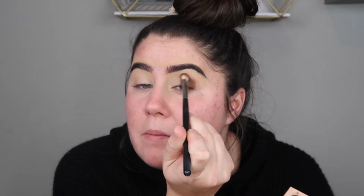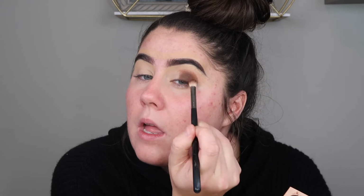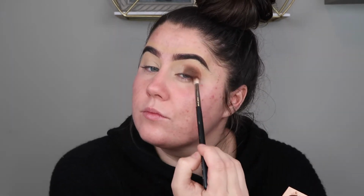I'm just going to place it down, and then I'm going to lightly buff around the edges with the same brush, just to diffuse the edges of this. Just like so. Now I'm going to take a fluffy brush, the JH31 by Morphe, and dip into all three of these shades here, and just blend around the edges.